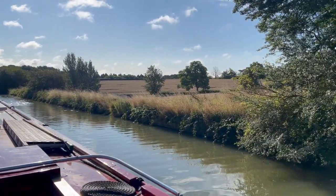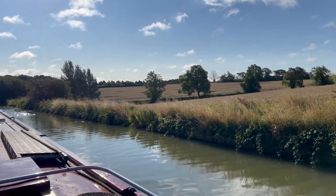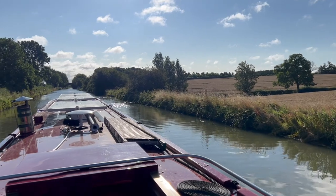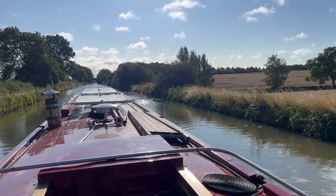Well, it's a beautiful morning this morning. Lots of sun, lots of blue sky. The weather forecast is for thunderstorms for most of the day and strong winds, and it is blowing quite a bit at the moment, to be honest.